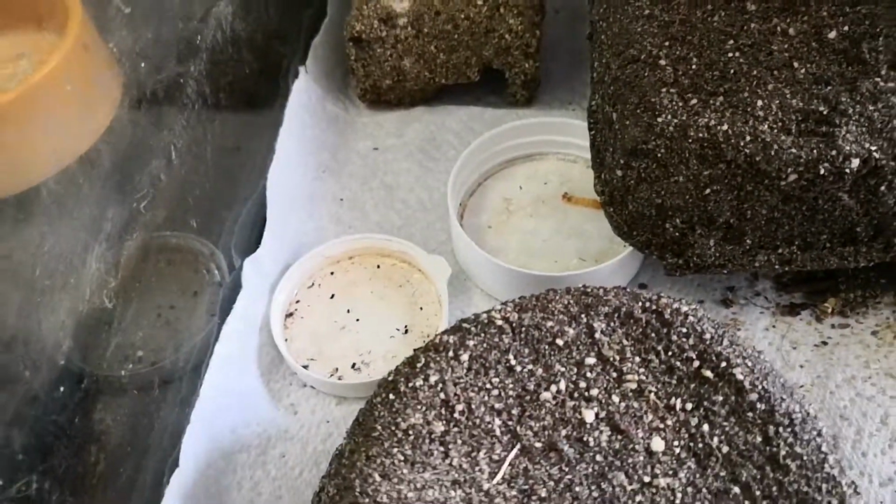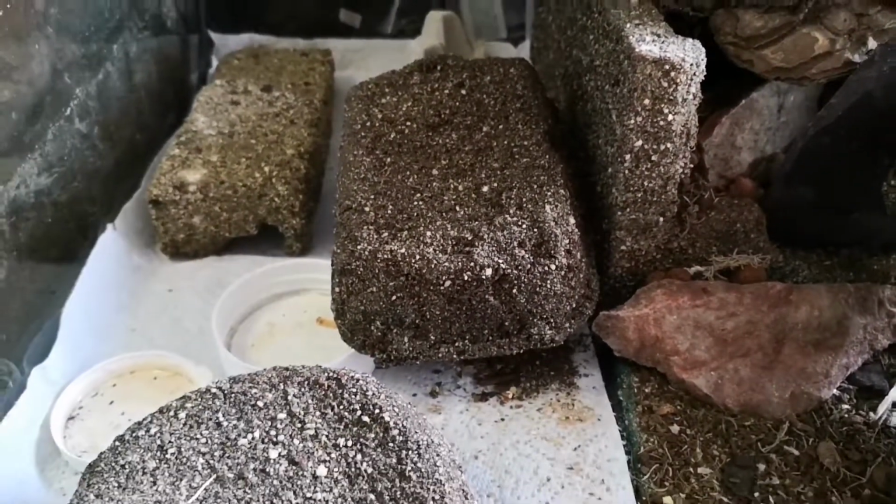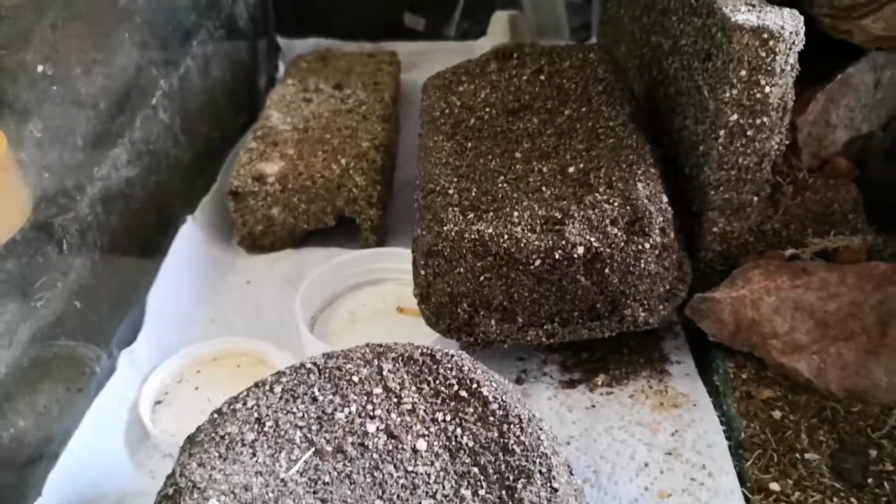It comes out. Their little hide over there. There's a water dish. Food dish has got, you can't really see it in the camera, some calcium powder in. I should put a bit more in.